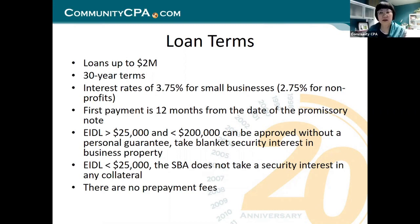Look at this. It's a loan up to $2 million, with a 30-year term, and the interest rate is fixed. It doesn't matter how interest rates move outside of the government. The government says 3.75% for small business, 2.75% for nonprofit. What does that mean? That means nonprofits are also eligible to apply for an EIDL loan. The first payment is 12 months from the date of the loan document. The day you sign the loan document, 12 months later is your first payment. So that means you can use the money for a whole 12 months without worrying about paying anything to the lender yet.